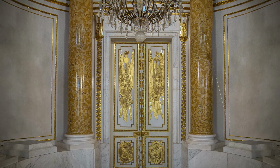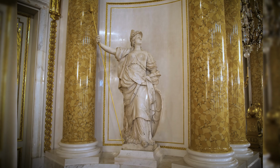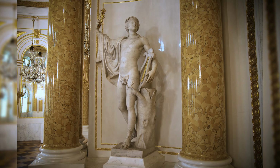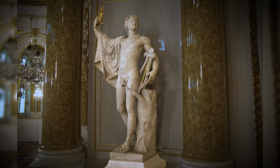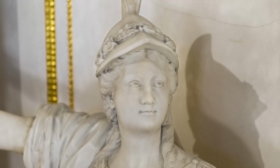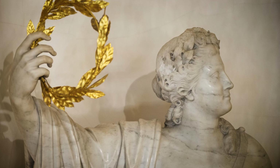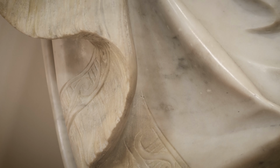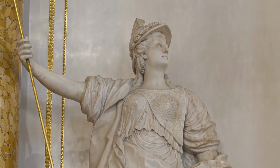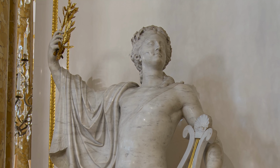The statues of Minerva and Apollo also returned to their rightful places. The ancient gods, symbolizing wisdom, valor, a love of science and art, and a talent for introducing order, fit perfectly with the ideological eloquence of the interior. They also signify the direction the king should take during his reign. Both sculptures are by André Lebrun, and each was created from a different kind of white marble.